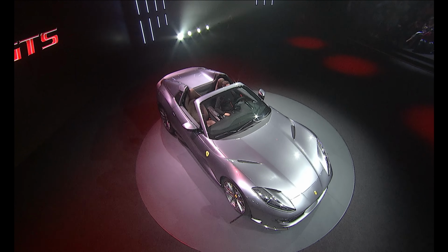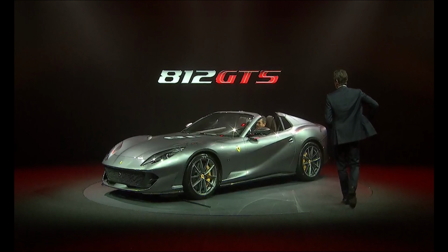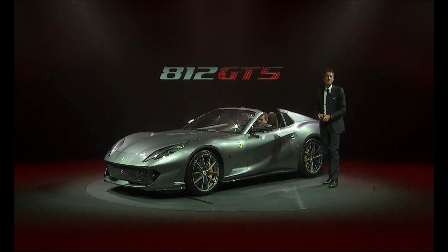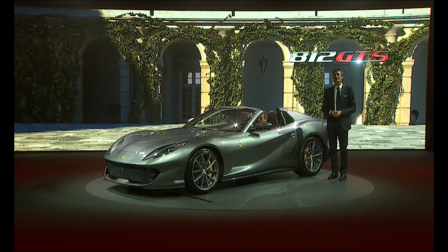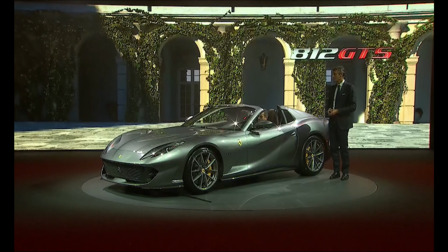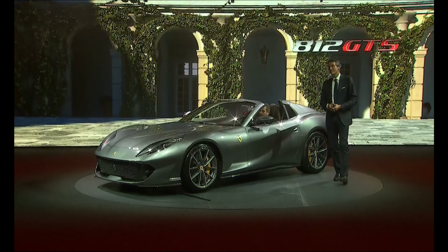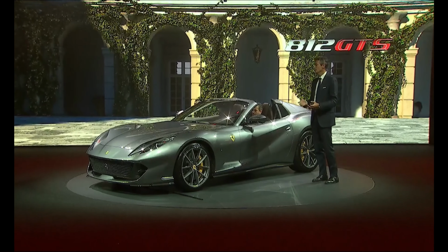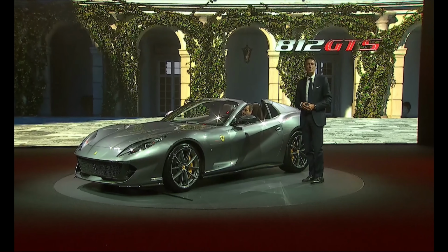Ed eccoci con la 812 GTS, the new baby in our product range, completely in a segment that was missing in the Ferrari product range for 50 years, something we are very proud of because, as you can see, it is combining a great sporty coupe, but also, as Flavio Manzoni was mentioning, an elegant Spider.